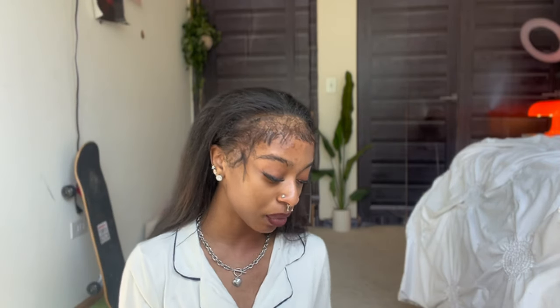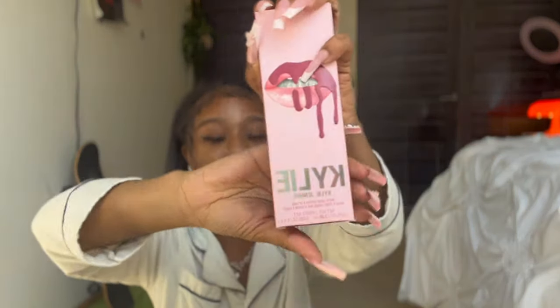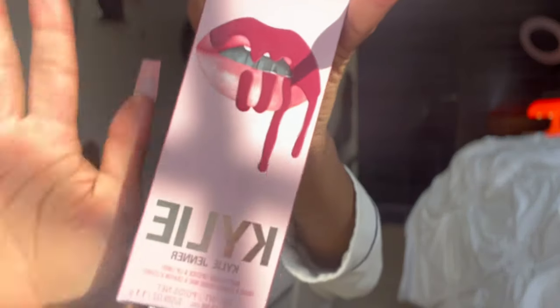I would highly recommend it. I'm not gonna use the lipstick, but the lipstick can be used as a lip liner if you think about it. When you run out, you could just line your lips with it. Since it's matte, it's not really gonna move. So I love this lip kit, and this has been on my wish list for a while. So thank you, Kylie, for coming out with such a great formula. I honestly love this.